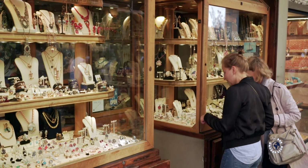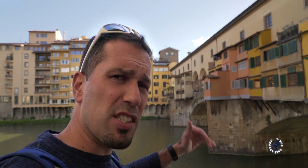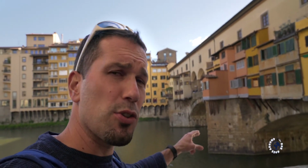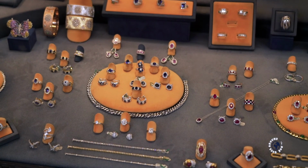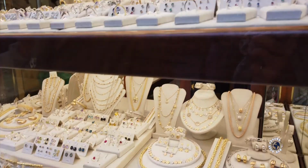Originally, the bridge housed butcher shops. But in hot summer months, the smell of the meat didn't please the Medici family in their corridor. So the butcher shops had to be replaced by something more appropriate. And they were replaced by the goldsmith shops that are still on the bridge today.